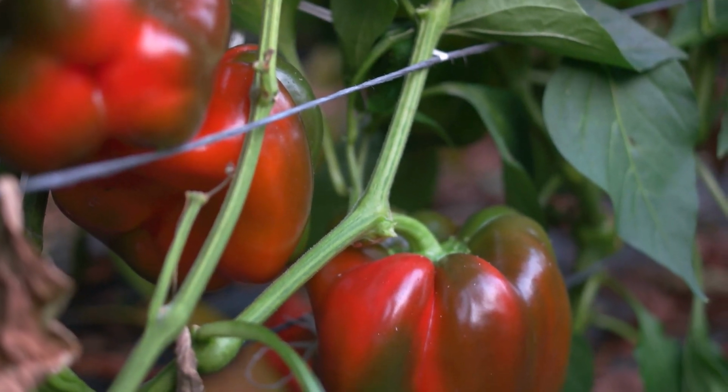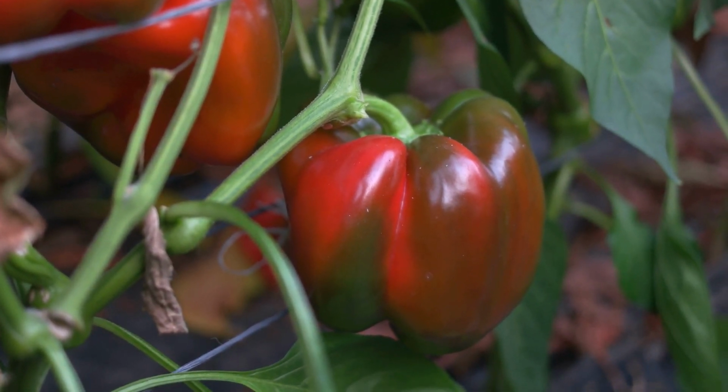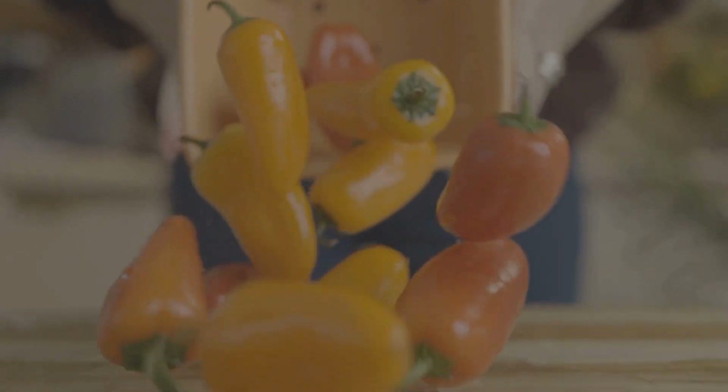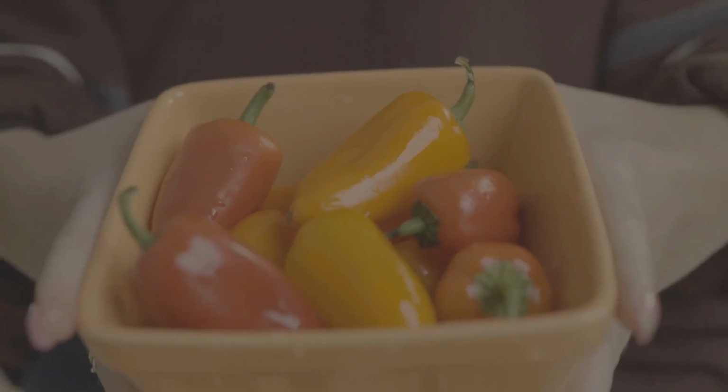As much as we'd love to enjoy fresh peppers year-round, the reality is that the pepper growing season is finite. But fear not, pepper enthusiasts. There are several effective methods for preserving your pepper harvest, allowing you to savor their flavor and versatility long after the gardening season has come to an end.